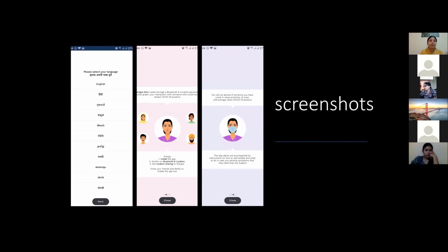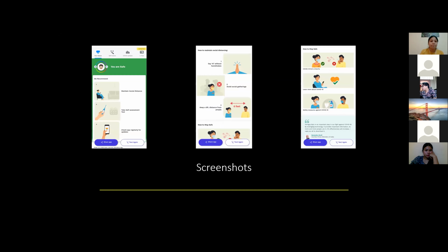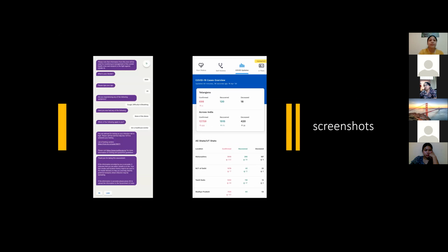These are the screenshots. We can get any language. These are the precautions and the self tests. These are the do's and don'ts. This is the online chatbox. Okay, that's all.